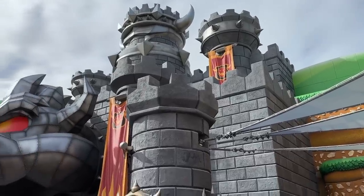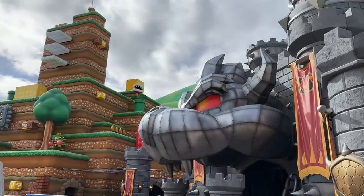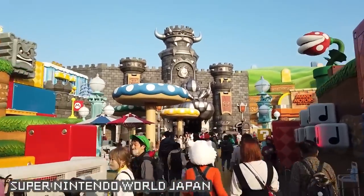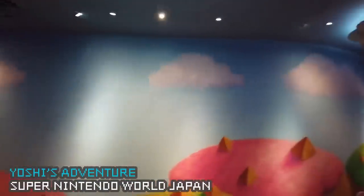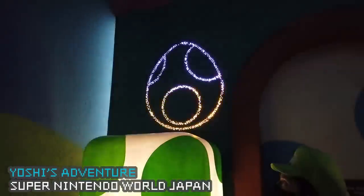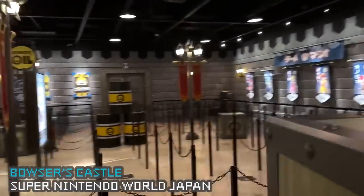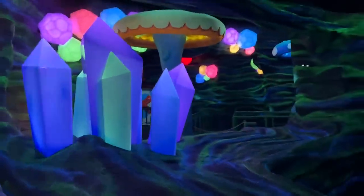One of the cool things I've noticed in this queue to Mario Kart so far is even though this land has one less attraction than Osaka's, a lot of the queue elements from that second attraction in Japan are in this extended queue. So you actually don't miss out on the Yoshi story art elements, walking through different parts. In Japan, you just go straight into Bowser's Castle and you're there the whole time. This extended queue gives you a really different view of the world, different elements, different references to other parts of the Mario franchise.